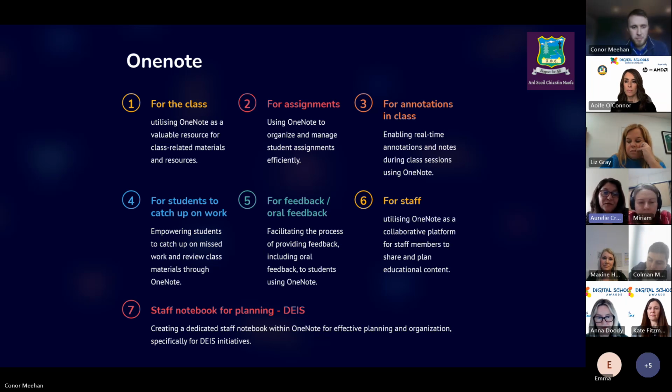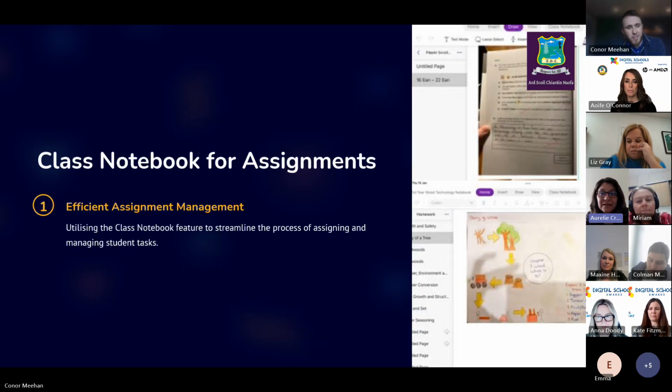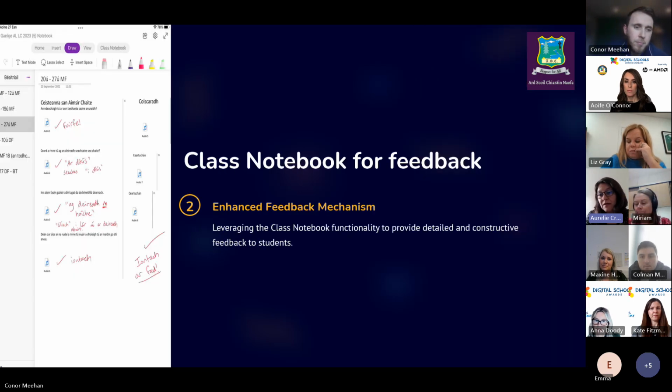In terms of assignments, we attach OneNote pages to the assignments so that the students upload their work on the OneNote page. Because all the staff have iPads, with the pen it's very easy and quick to correct on the iPad rather than picking up 20 copies. It's very easy and you can give feedback easily as well.